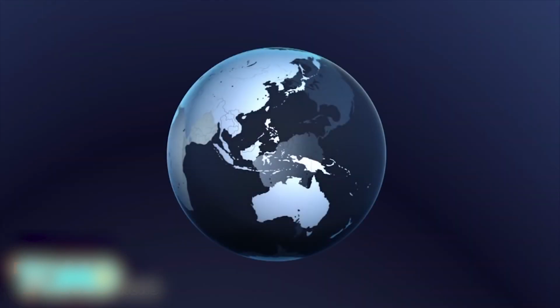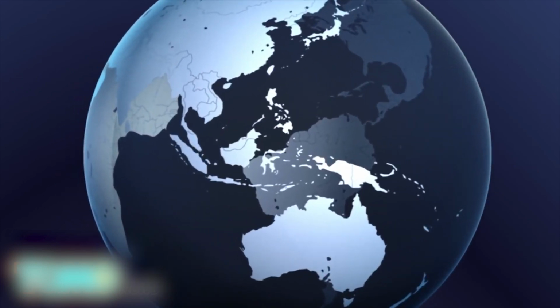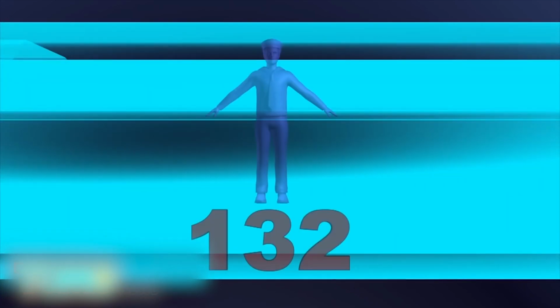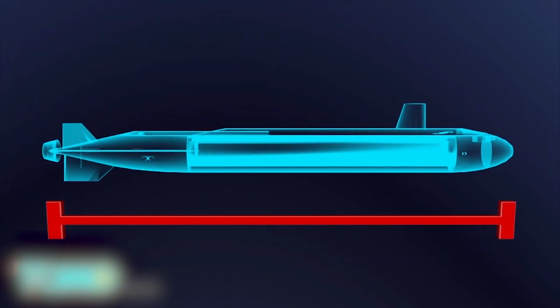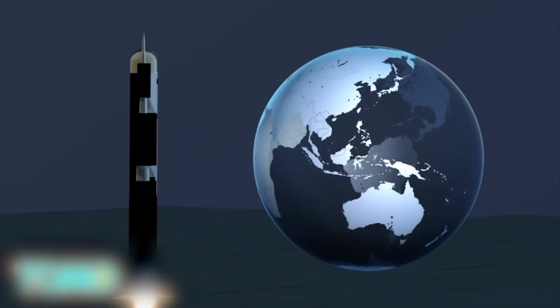One of these four Vanguard-class submarines constantly patrols the world's oceans. The vessels are virtually undetectable because they use a nuclear-powered reactor. The submarines can be armed with up to 40 nuclear warheads, host 132 crew, and numerous torpedoes. Each measures around 150 meters in length. Nuclear missiles in Trident submarines have a range of up to 7,500 miles, potentially allowing the UK to strike most of the world.